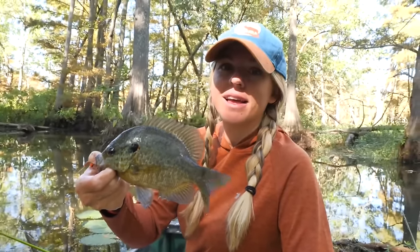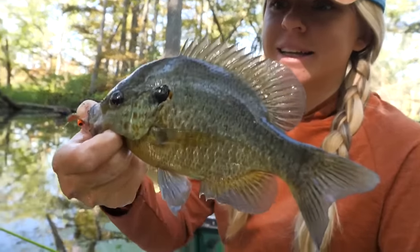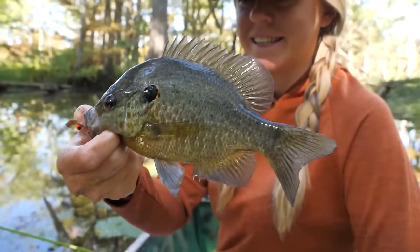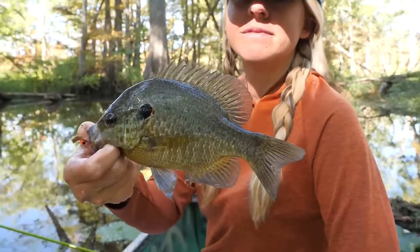We're probably already like 30 fish deep at this point. Yeah. And we've only got, I think, 3 keepers. This will be our 4th one. We've got 2 of these really nice bluegill red ear hybrids. I think it's a hybrid. Seems like it.